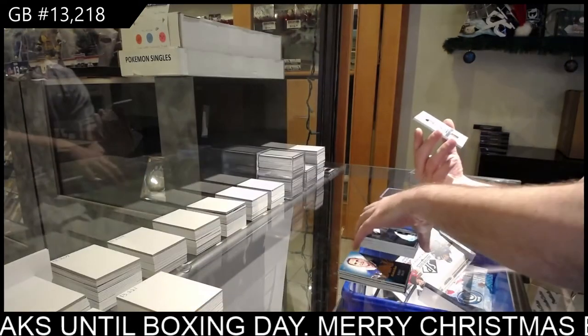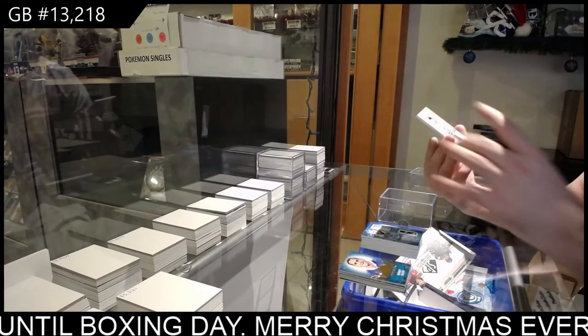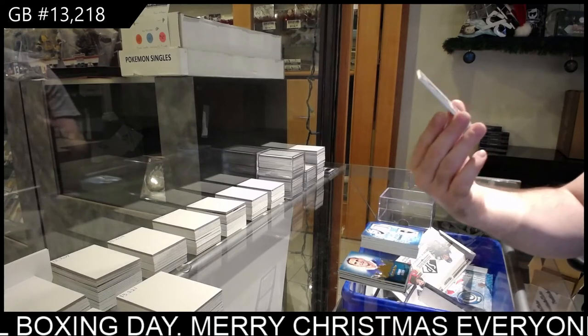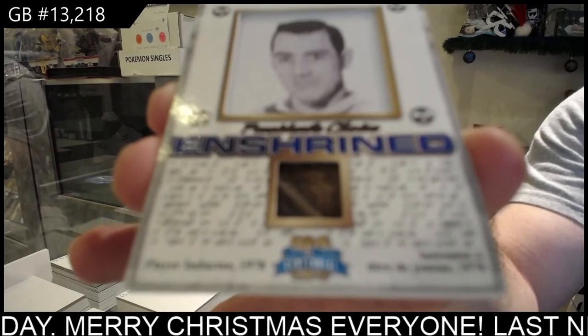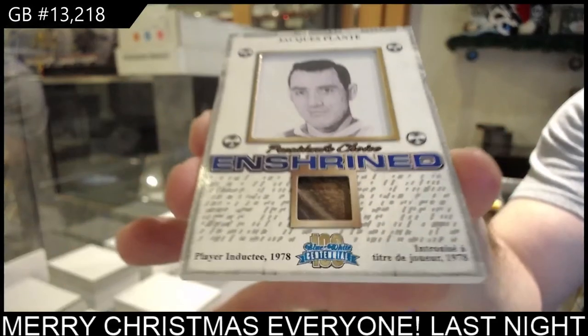And we've got an enshrined memorabilia, number 10 of 10, Jacques Plante. That's a nice finish.